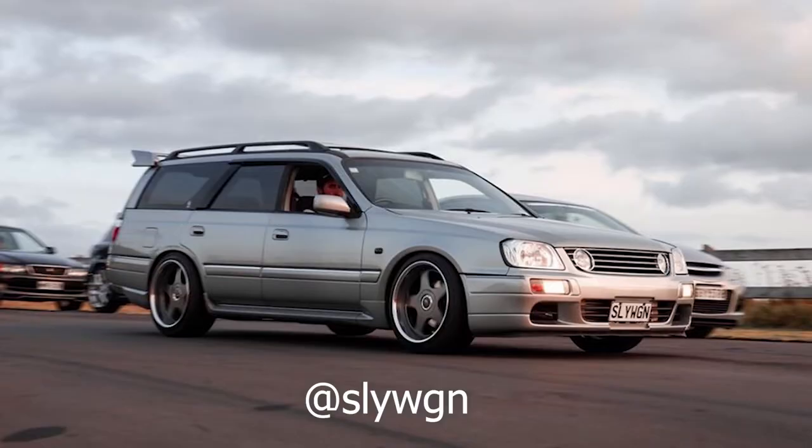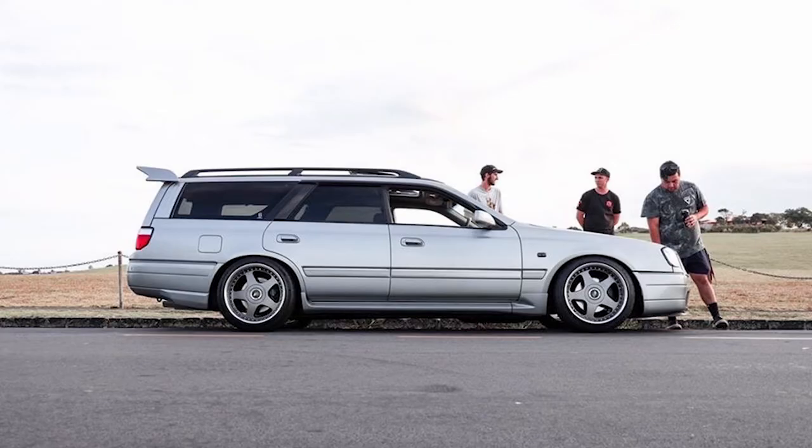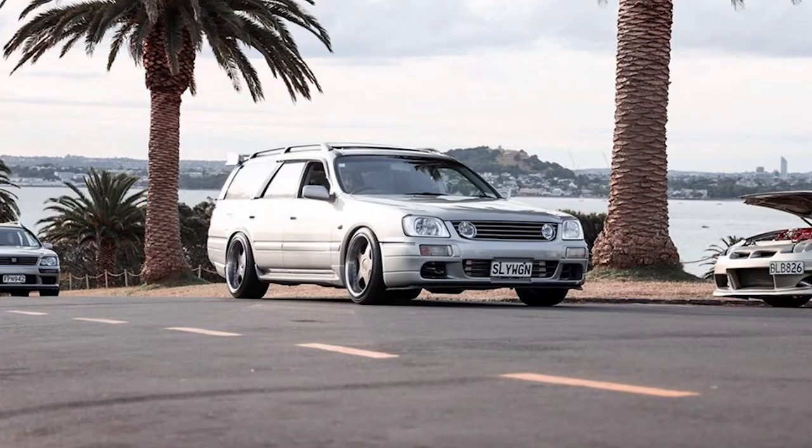Number 16, we have one of the fucking sickest wagons I've seen in a while, SLYWGN on Instagram. It's a 98 Nissan Stagea RSV with an RB25DET, 320 kilowatts at the wheels, manual, some sick wheels. I like the wing on it as well. He's got intakes, manifold, ATR 4.5 SAT turbo, injectors, head studs, head gasket, all that shit, and sitting on some SSR Koenigs, 18x9.5. So yeah, that's a fucking sick wagon, bro.